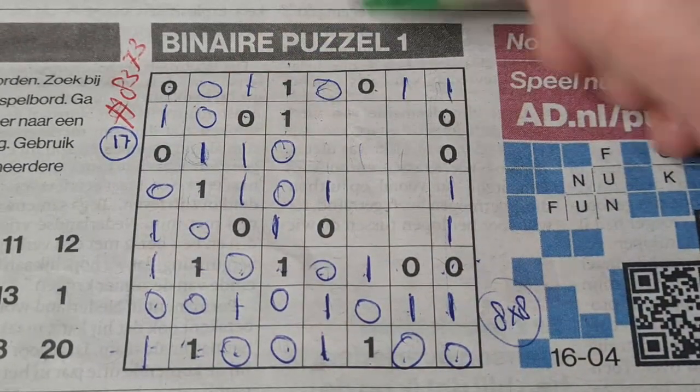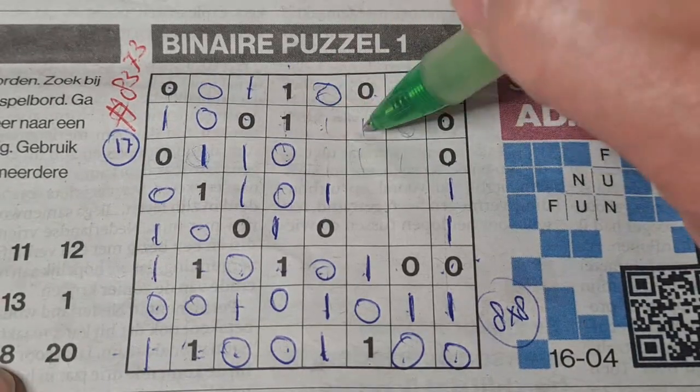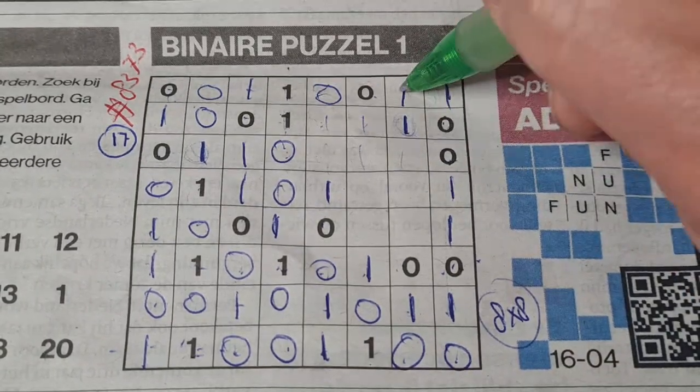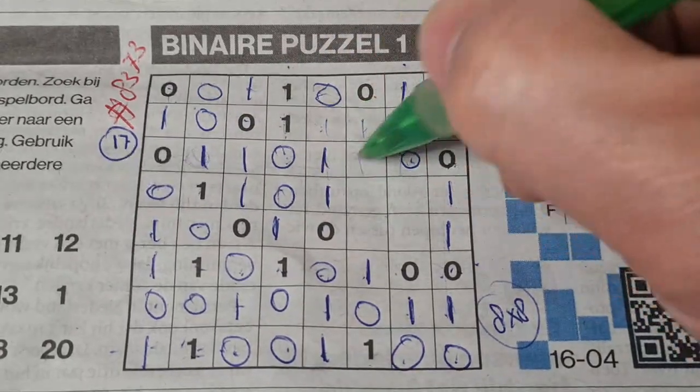We have here 3 O's. If we place number 4 there, then we have 1, 2, 3 ones in a row in the 2nd row. Not allowed, one of the rules. So this can be no, this should be a 1. Double 1, here no, there no. 4 O's we have here, so the rest are ones.